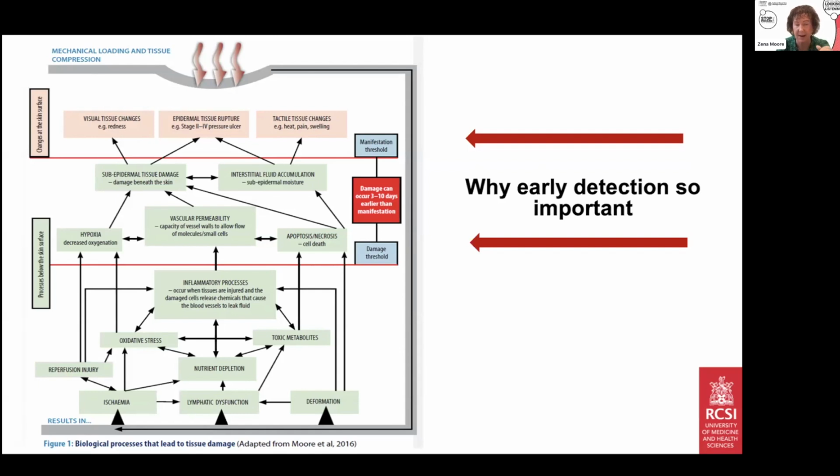So the top layer that we're looking at, the very top line there, that is when there is actual damage that you and I can see with our naked eye. But see all of the cascade of events that are occurring beneath that. And if we were able to understand that, we would be able to intervene before the patient was developing an actual visual problem. And that's the reason why it is important to us.